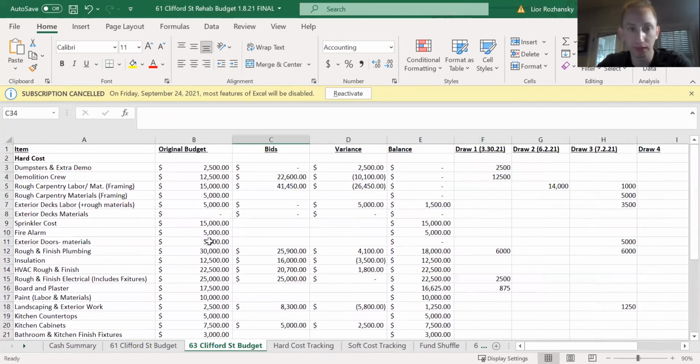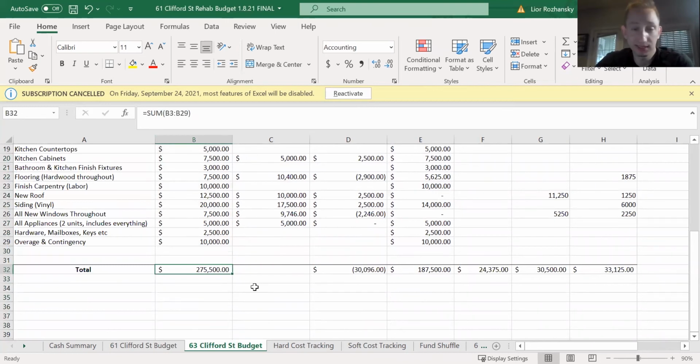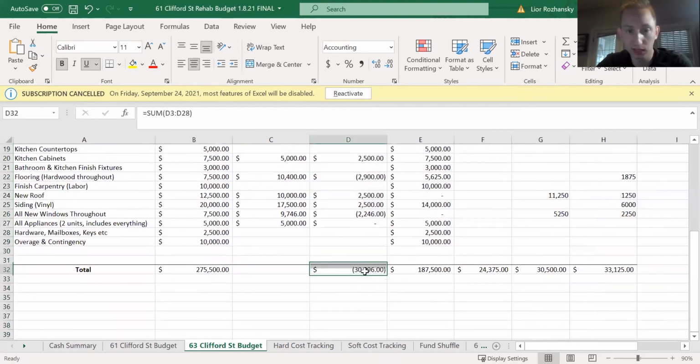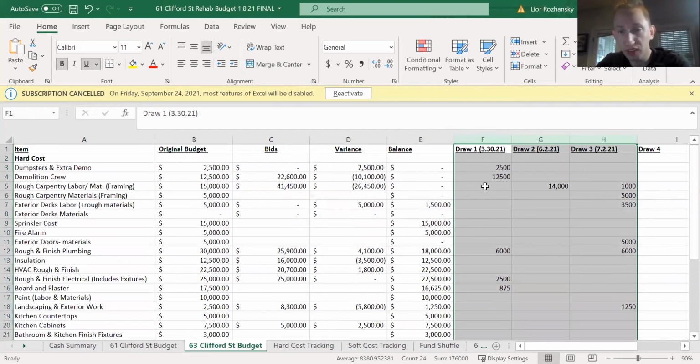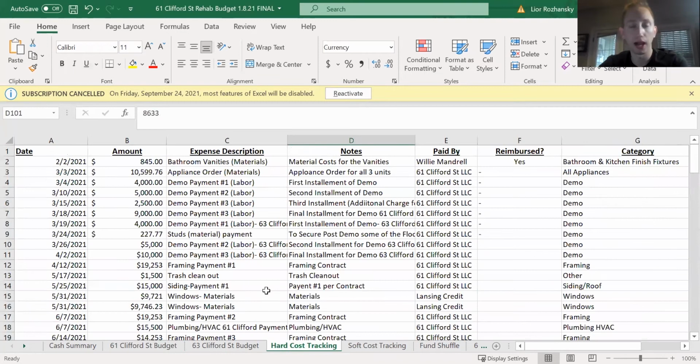Now I'll show you the other side just so you have an idea, but it's identical, original budget right here. Total is $275,000. Again, it's exactly the same as on the other side. Variance on this side is a little bit higher, just because we front loaded some expense onto one side. So here we're over by $30,000, but I will say we've got some bids coming in pretty soon that I know will shave off this $30,000 variance quite a bit. I think we should be able to get it down to probably like maybe $5,000-$10,000, which is actually very, very good. Same thing over here. Every time I took a draw, I did it on both sides. So you can see how I took out a draw. Again, framing and demo front loaded on the first draw, and then kind of mechanicals, exterior work, HVAC on the second and third draw.